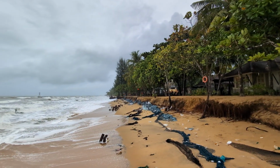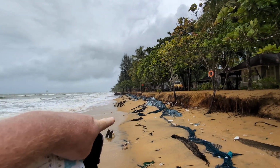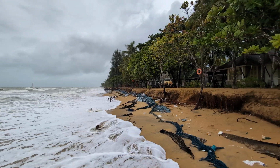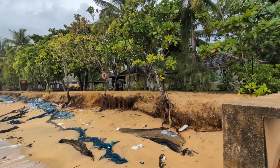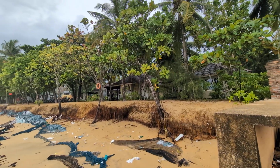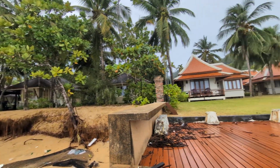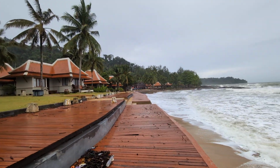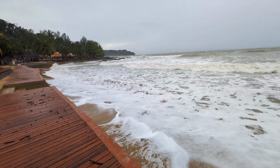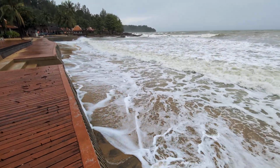If you Google some old pictures from around about 5-6 years ago, the actual accommodation came out to around about here. So it has eaten up, and just here, since yesterday, a big chunk of the sand has slipped. It's been held together by roots from the trees, but how long the trees are going to last, I don't know. Well, here, as you can see, they've built this concrete retaining wall, and there's very little in the way of beach here in high tide.